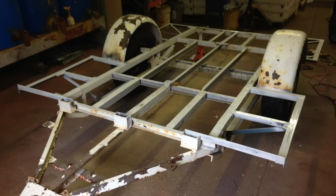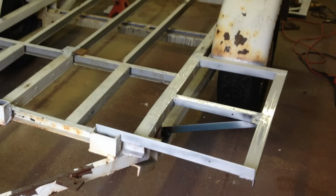My project started with a trailer frame I found in the free section of Craigslist. They're actually quite common because most people just want them off their lot. So plan on some demolition. If you feel you need a title, though, you're going to pay a lot. I did have to cut off some rust, and I used an old bed frame to widen the trailer. This saved on having to purchase angle iron.